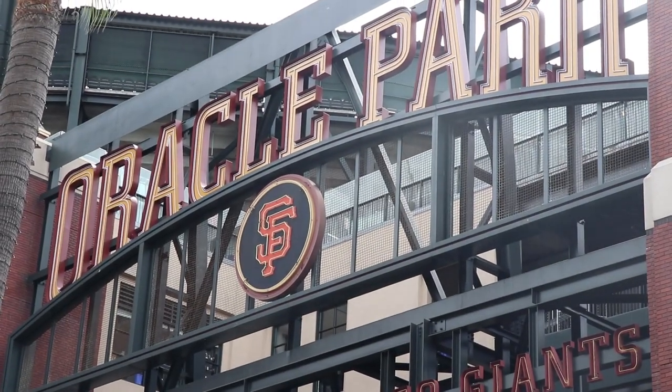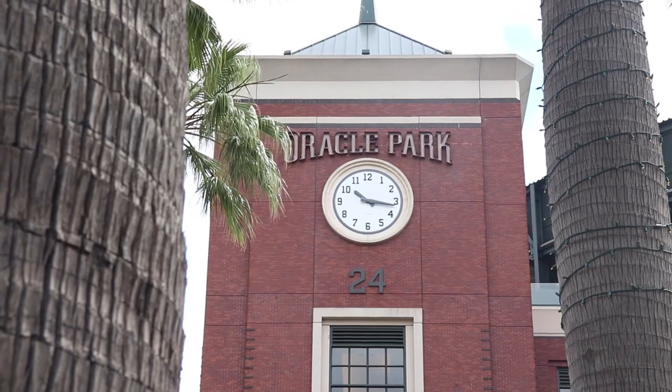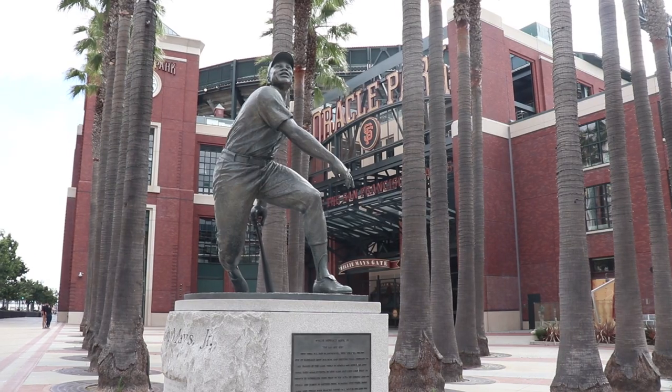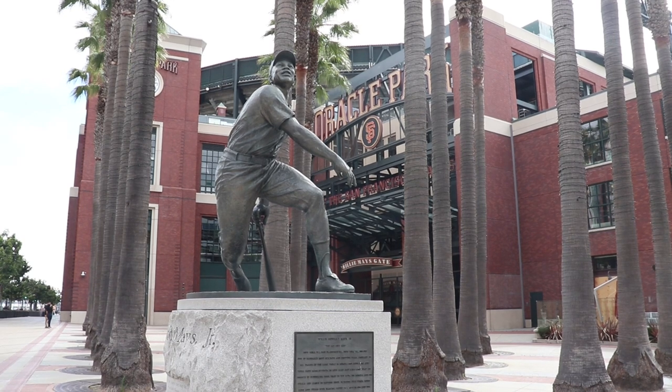Then, out of nowhere, for the 10th episode of season 1, they brought the whole cast here to the San Francisco Giants home, Oracle Park. The crew even shot their own B-roll. Like this statue of Willie Mays, the Say Hey Kid.